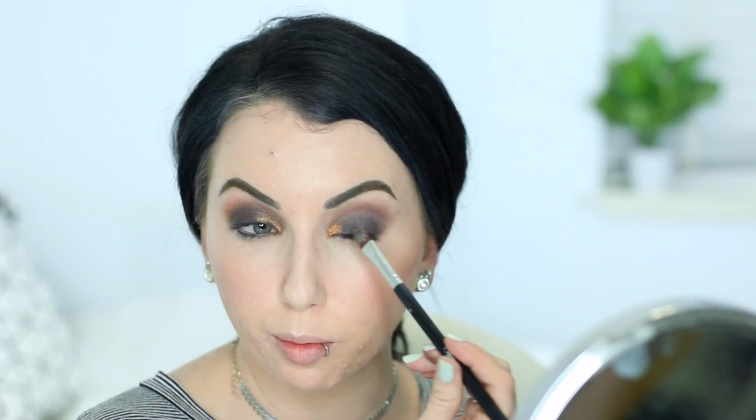I actually might spray this with a setting spray to make it really pop. This isn't technically cheating because you can do this with water. Dang. I'm just going to kind of fade that into that gray. Okay, this one got way more pop. Whoa. I'm gonna do the same thing on the other side.